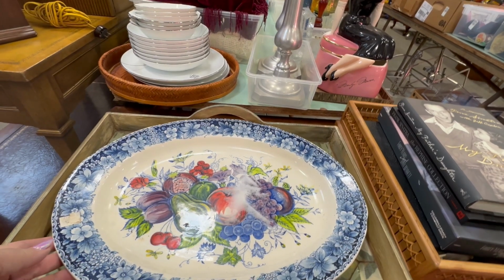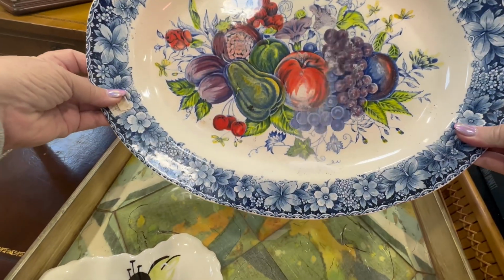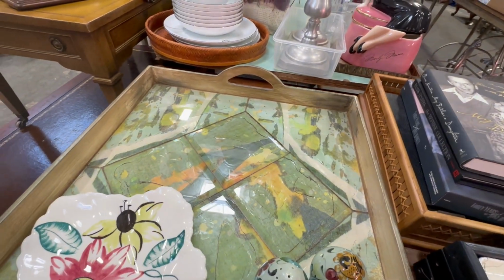But this was a nice serving platter. Very pretty blue. All the fruits in it. And then what it was sitting on was this big tray.